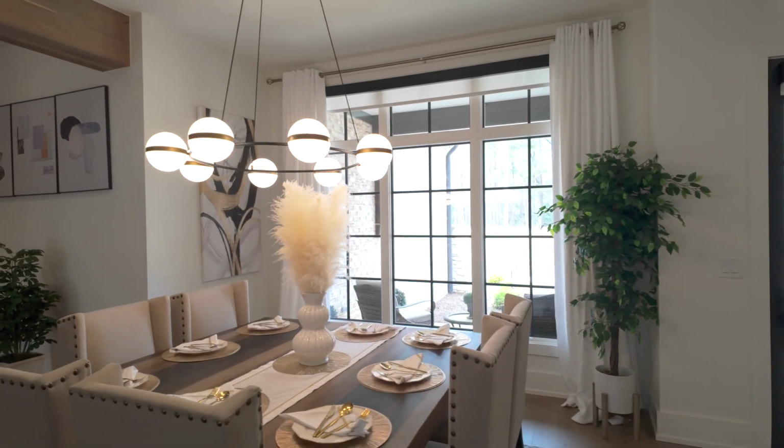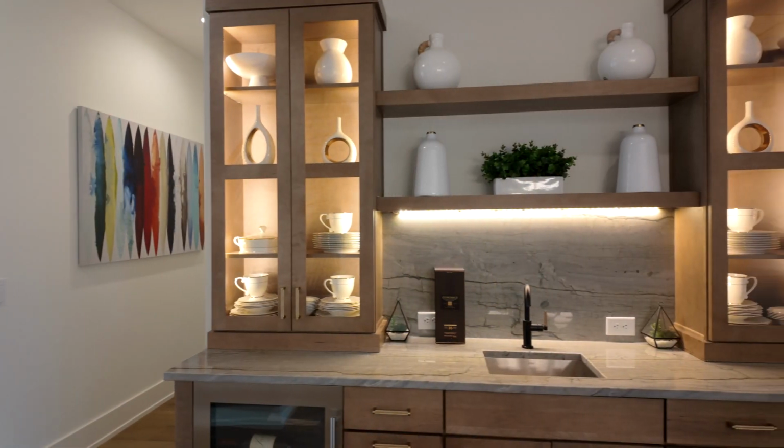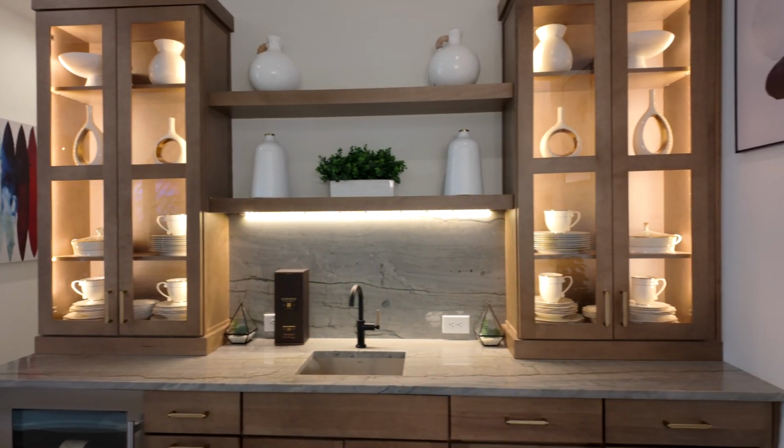These floor-to-ceiling windows just flood the room with natural light. And back here we have a bar or buffet service. You've got a wine fridge, a sink, lighted curio cabinets for your china, your curios, or your top shelf scotch. Did I mention that this home was made for entertaining? 3 times, I think they got it. Yeah, I guess I got it.